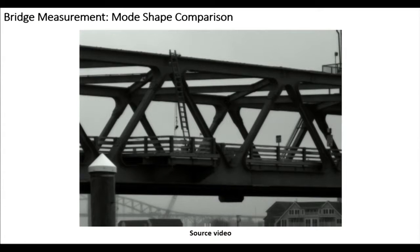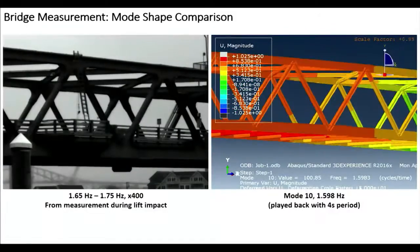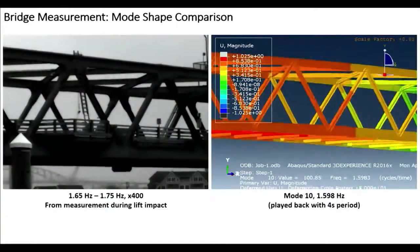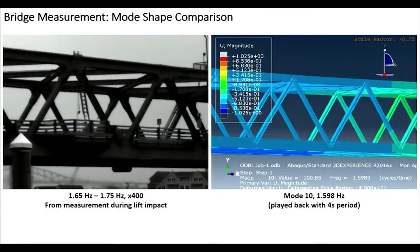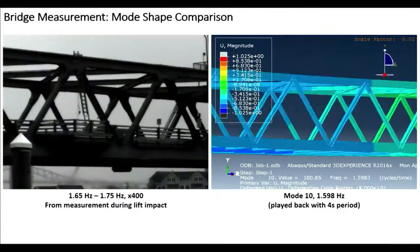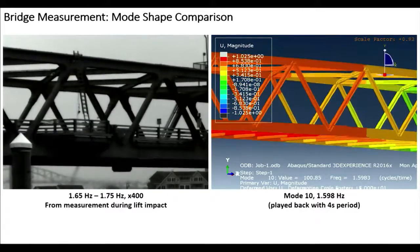And this is one of the source videos recorded on that day. As you can see, the bridge looks entirely still. You can maybe see traffic on 95 North way in the background, but the bridge itself looks completely still. If we magnify things at one of its first resonant modes, we can see this motion of the bridge. On the left is a motion magnified version of that video, and on the right is the simulated finite element model of that motion.